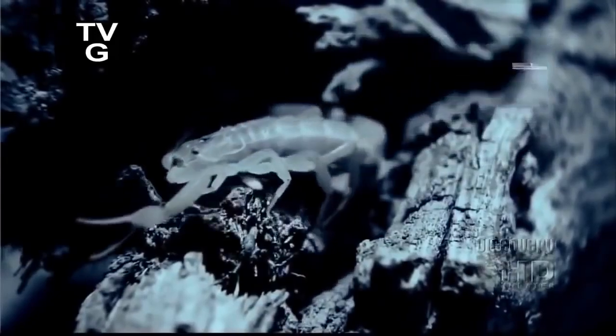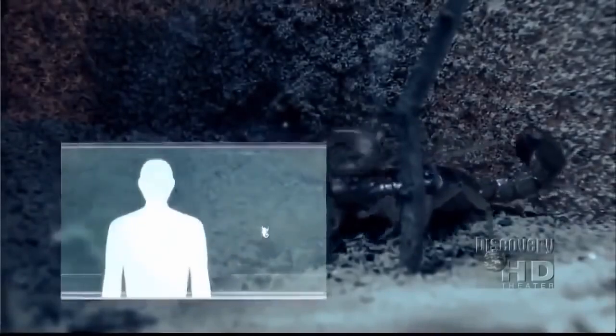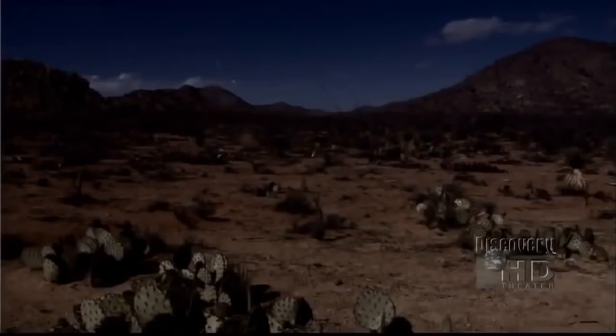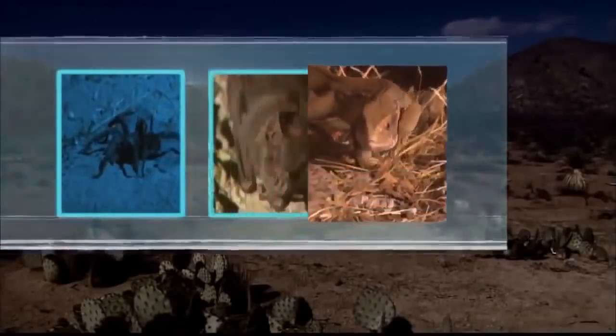The Arizona bark scorpion, found in the southwestern United States, ventures into the desert night. Although it's relatively small, this species is highly toxic. The scorpion wanders at its peril. Its enemies include large spiders, bats, and lizards, all of which are plentiful in the desert environment. This young scorpion will learn that the great outdoors are full of surprises and sticky situations.